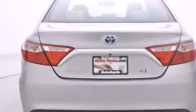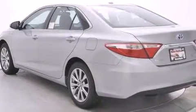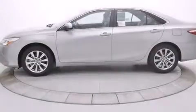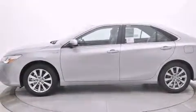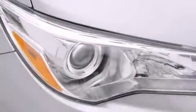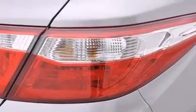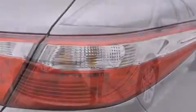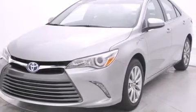and the heated seats can warm you up in seconds, keeping you and your passengers comfortable the whole trip. The following features are also included: air conditioning with automatic climate control, full power accessories, side curtain airbags, front fog lights, tinted glass, a traction control system, dusk sensing headlights, an anti-lock braking system, and the leather seats provide great support and create an overall luxurious feel.